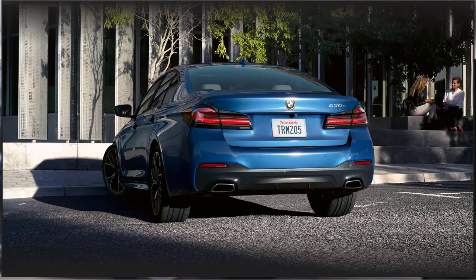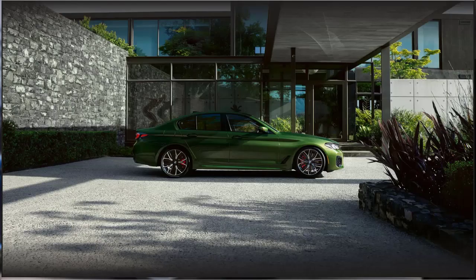At the rear, there's a new trapezoidal tailpipe finisher design and new L-shaped tail lights. With the new M-Sport package, there are new front and rear bumpers, along with larger front air intakes, which get mesh inserts too, and a different rear diffuser.